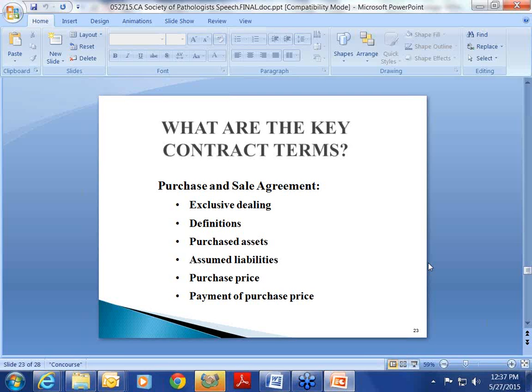Assumed liabilities. From a buyer's perspective, the buyer will say, we want to buy the assets. We don't want to assume any of your liabilities, but of course there may be exceptions. There may be office leases and other contracts that are a form of liability that the buyer will be willing to assume. Those need to be clearly defined, as well as the liabilities that are excluded.